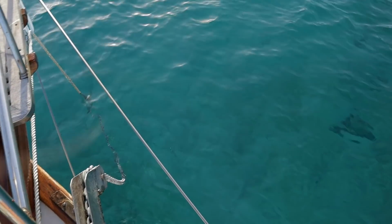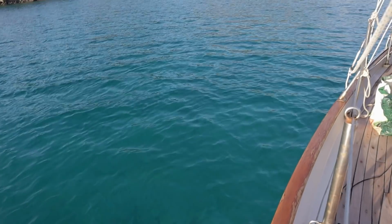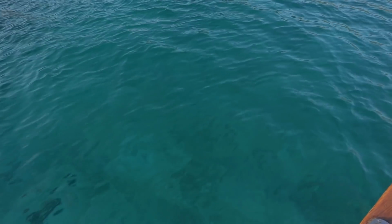Well, the water is really calm this morning in the anchorage. It rarely ever happens because obviously in the Caribbean there's quite a lot of wind, but look how flat it is. Amazing, huh? Loving it.